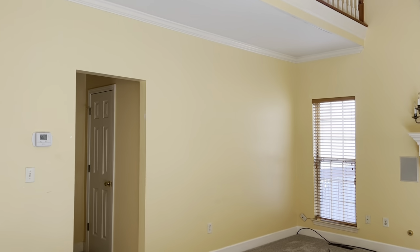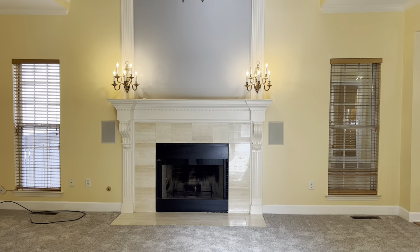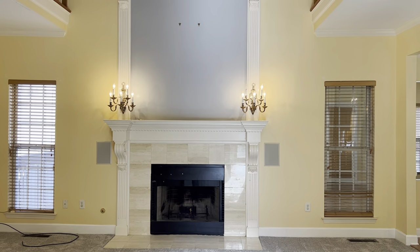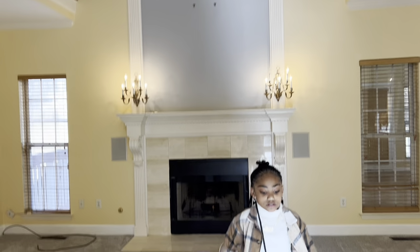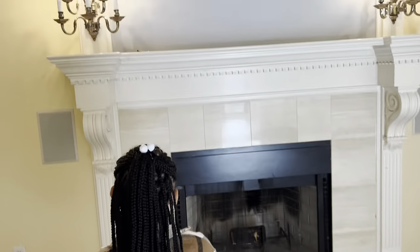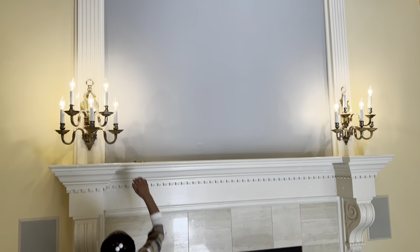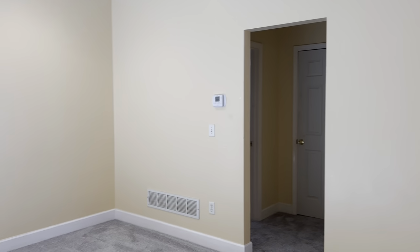So this is our living room. Look at that one. Beautiful. That's a fan up there. But okay, so it has those lights over there on the fireplace. She loves it. There, that looks over there into the kitchen. I absolutely love the fireplace and this area and the lights and everything. So yeah, this is our living room.